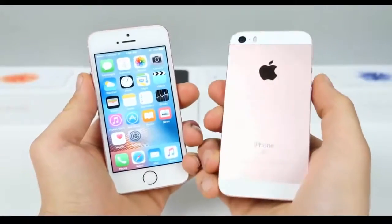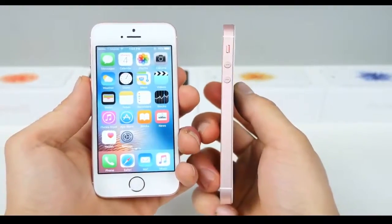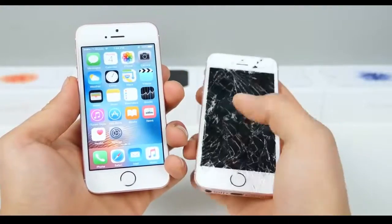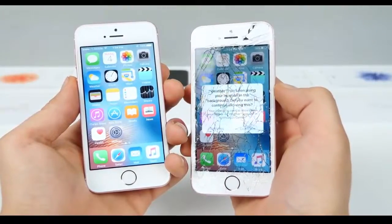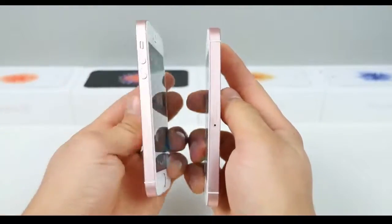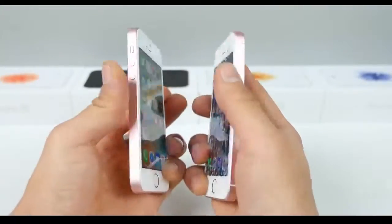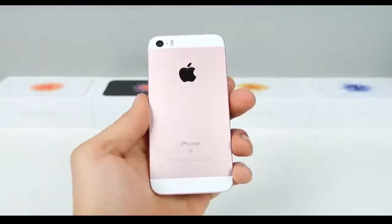Alright, so the design and the display haven't changed. How about the materials? Materials are exactly the same as well. However, that doesn't mean it's not durable. The iPhone 5S, because of a blockier, thicker design, is almost as durable as the 6S, not quite, but hey, in my durability test, this thing went through quite a bit and even survived most of the tests. So durability-wise, nothing to worry about.